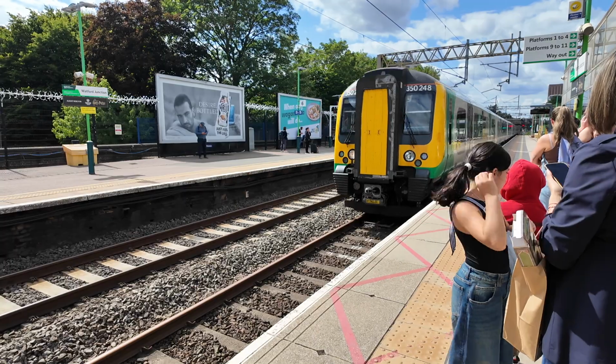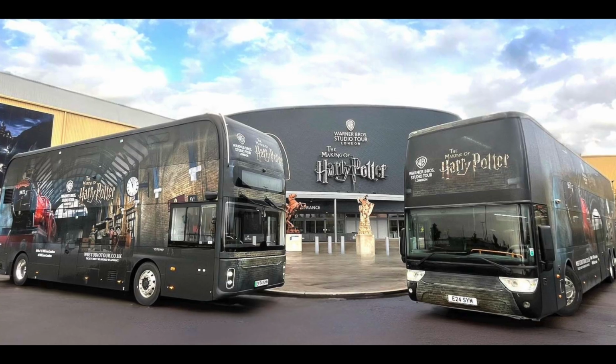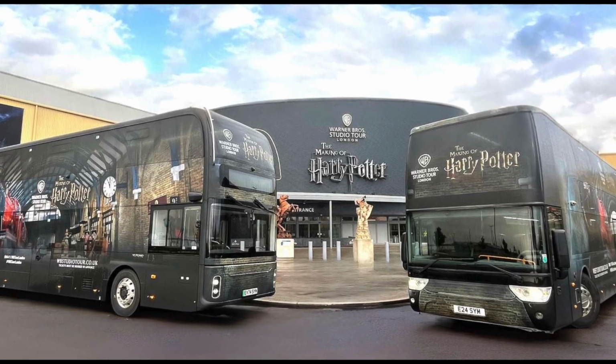I'll just say that it wasn't super simple getting there because you have to take the underground and then a service train, and those are 2 separate tickets, and you have to walk around to each spot where they are. So it'll be easier to take their own transportation directly from London to the studio tour, but it is a lot more money to do it that way.